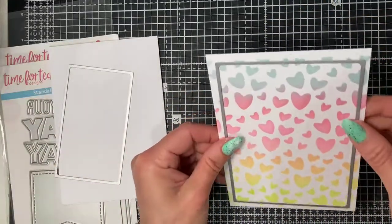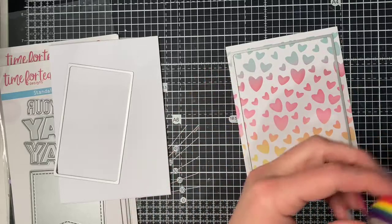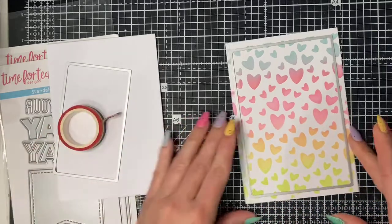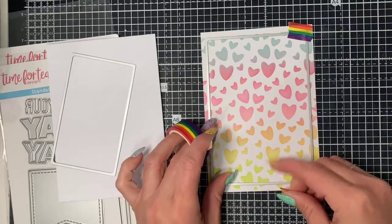So let's see if my die cutting station works that I've got set up. Everything is new. Everything's moved around. It's all very weird. But hopefully this is all going to work perfectly fine.